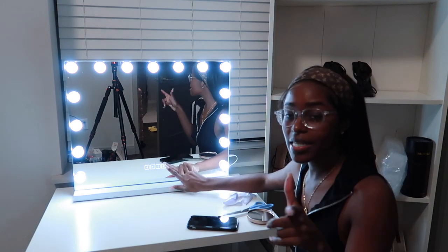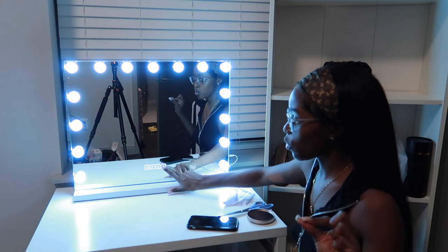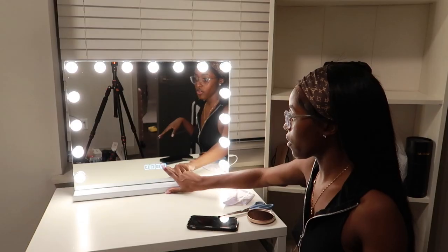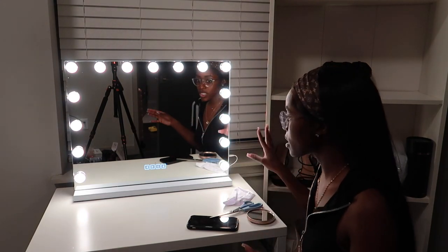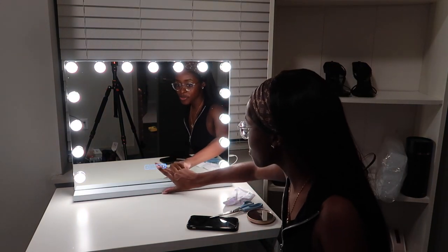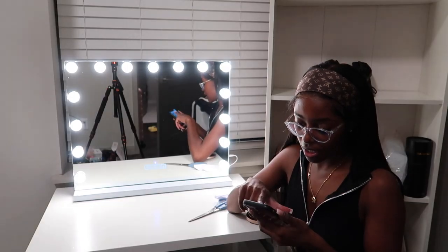And then you could do LED light. So that was the warm light. And then this is a cool tone light. And then that's off. Okay. I'm probably gonna be using this one because I like the warmer feel, but it's still LED. And this is Bluetooth. Let's try and set up Bluetooth. Wow. All right, I'm connected.